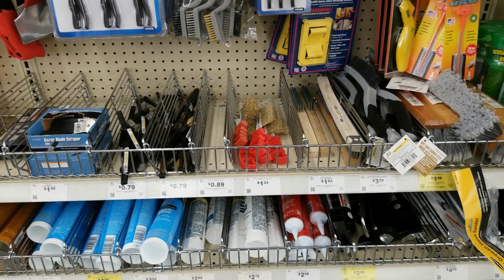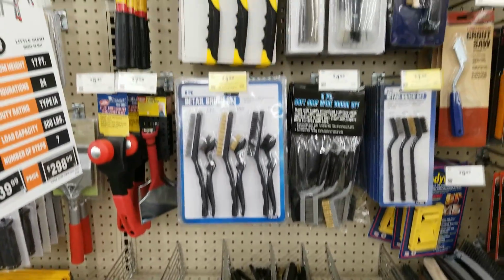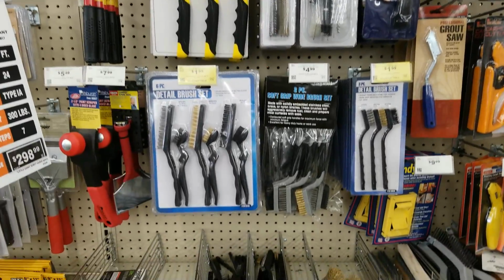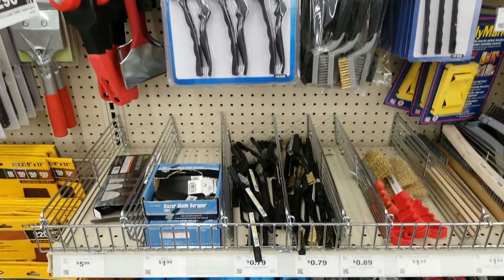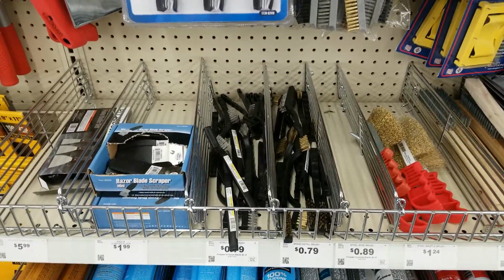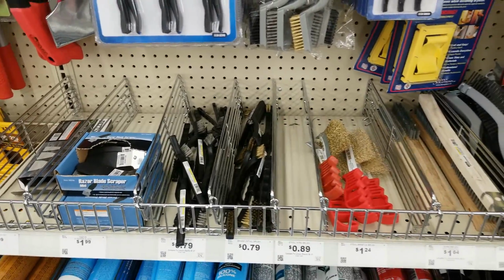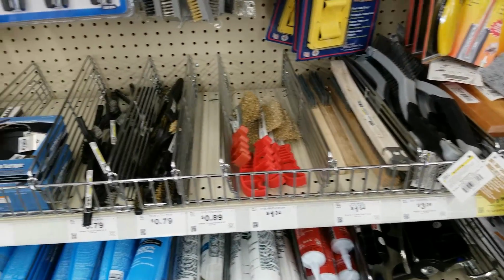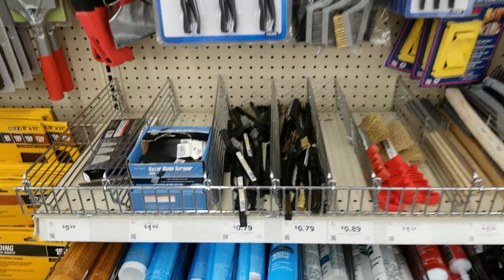Okay, so here are wire brushes. They are not the best. I'm going to tell you that right now, but we mentioned in the video you could use them when it comes to welding to clean up slag and debris off of steel. I use wire wheels, but prices here are pretty cheap, $1.64. The smaller ones, 79 cents.